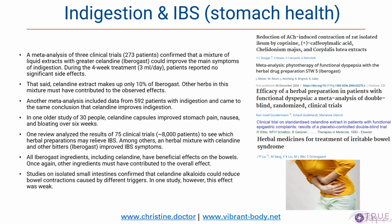In a review that analyzed the results of 75 clinical trials with more than 8,000 patients in total to see which herbal preparations may relieve IBS, they found out that among others, a herbal mixture with celandine and other bitters improved again IBS symptoms. All Iberogast ingredients, including celandine, have beneficial effects on the bowels, as you can see, and studies on isolated small intestines confirmed again that celandine alkaloids could reduce bowel contractions caused by different triggers.